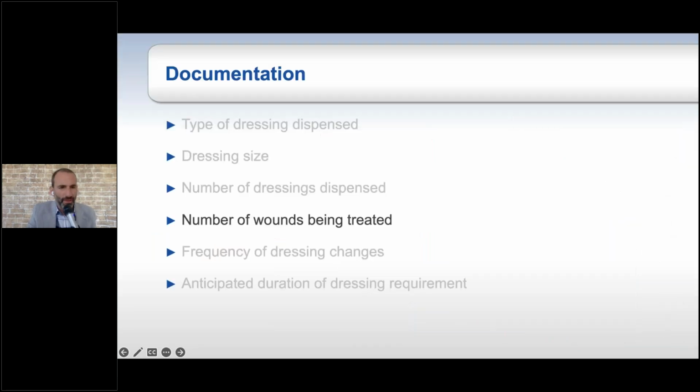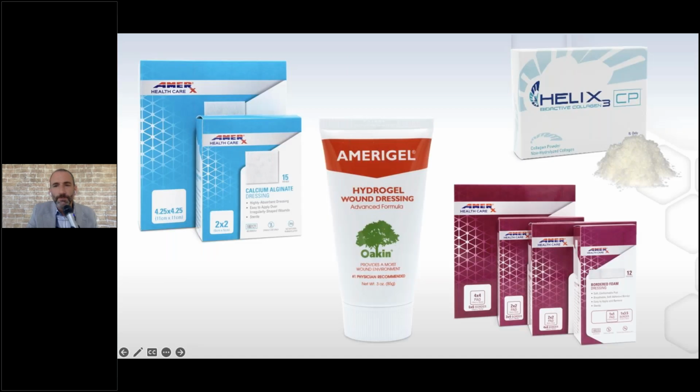The next question that was asked here is to clarify dressing size. So I think what you're getting at here is maybe what do we mean by size? So let's just look at this slide, for example. In the bottom right, we see bordered foam. So Amerix, one of the products we can dispense is foam. The foam is typically for moderate to heavy exudative wounds, so more drainage coming out of the wound. That's why we would want a foam. And Amerix has bordered foam and non-bordered foam. So maybe we want the foam with the sticky adhesive, or for some reason, maybe you prefer it without, and they're going to put a piece of paper tape on top.